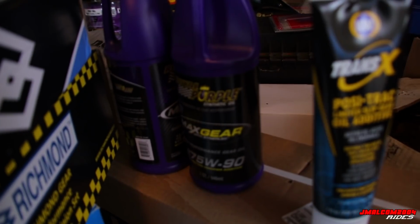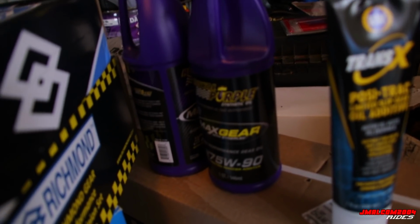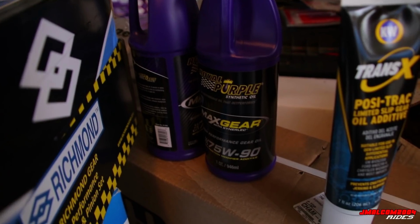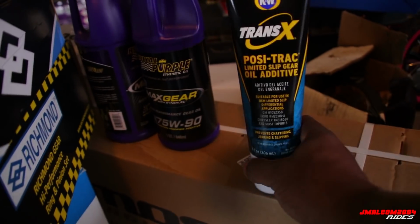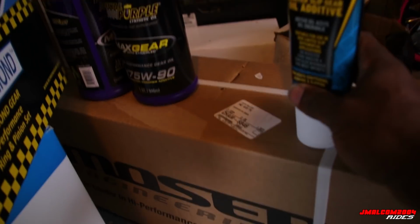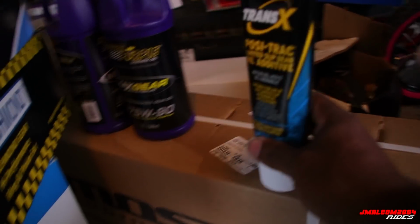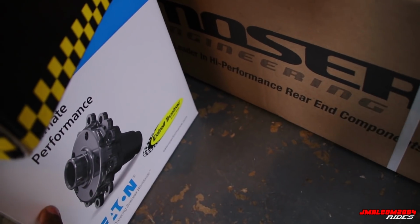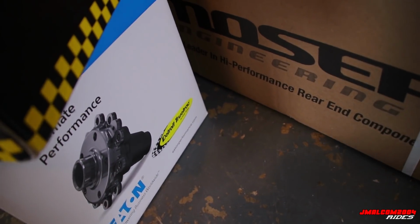But when I get ready to change the oil again in the Camaro, I'm probably gonna start running Royal Purple too. But we got the additive too. Remember, I told you gotta always have the additive, which I probably didn't need this one, cause I think something comes with this when you buy it. I think a little bottle comes with it. I can't remember. But we got everything we need.